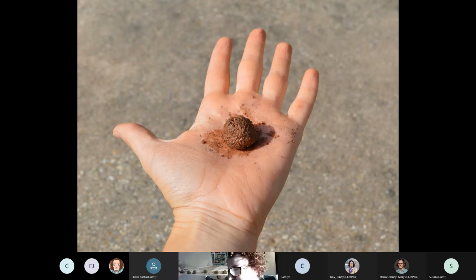So that's my seed balls. Does that look good? Oh, those look great. Nice. Yeah, they look awesome. Nice. You got so many. I got 6. But one of them is a little tiny, so okay.